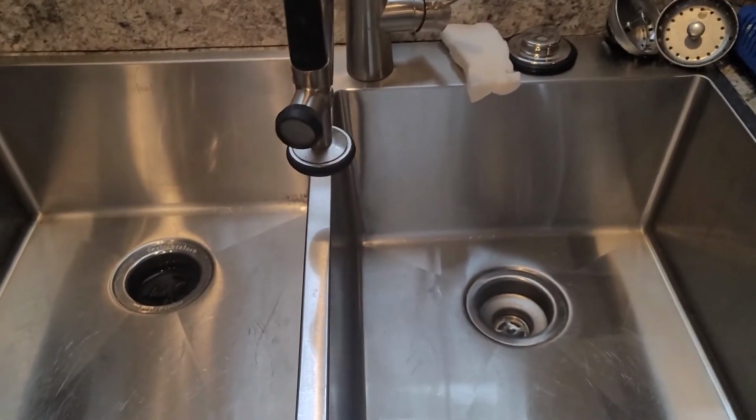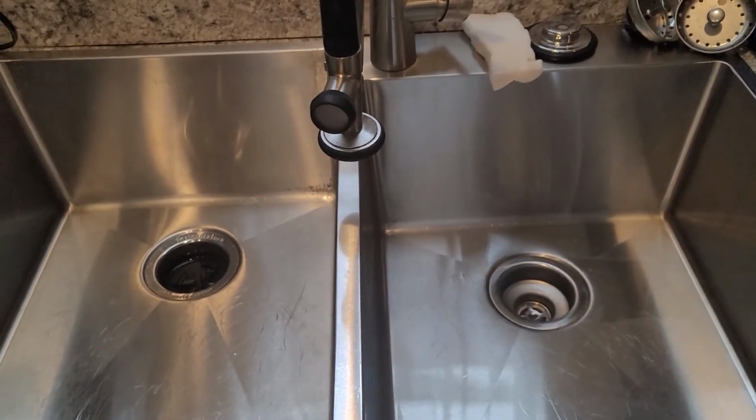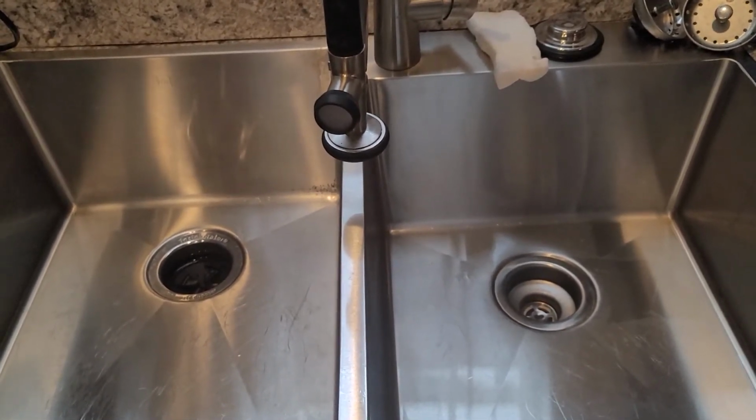I also have thrown in a load of laundry that is in the dryer now. So that's going to round up my first day of 2021. Not bad. Hi everybody, it is day two of 2021. And today I'm going to do a load of laundry.